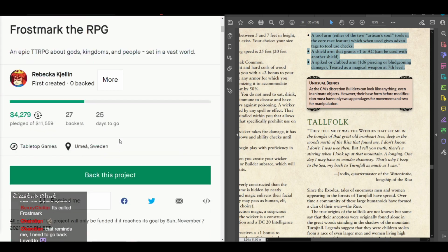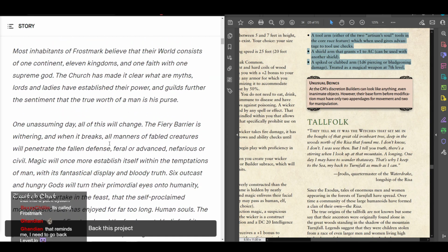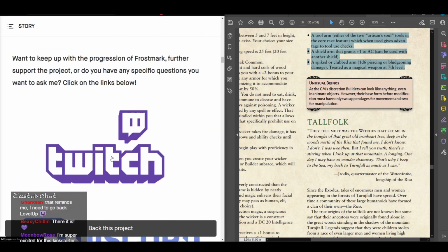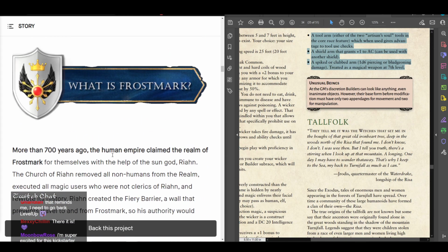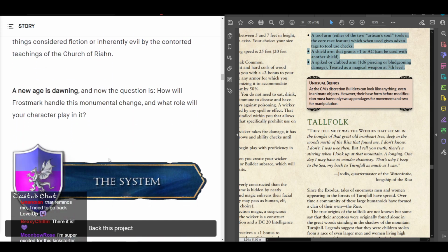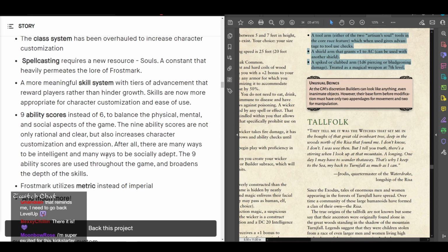Frostmark, the RPG. Most of the inhabitants of Frostmark believe the world consists of 1 continent, 11 kingdoms. Okay, keep going. Let's see. All right, what is Frostmark? 700 years ago, Human Empire. 600 years ago, New Age is coming. The system. All right. Class system has been overhauled to increase character customization.